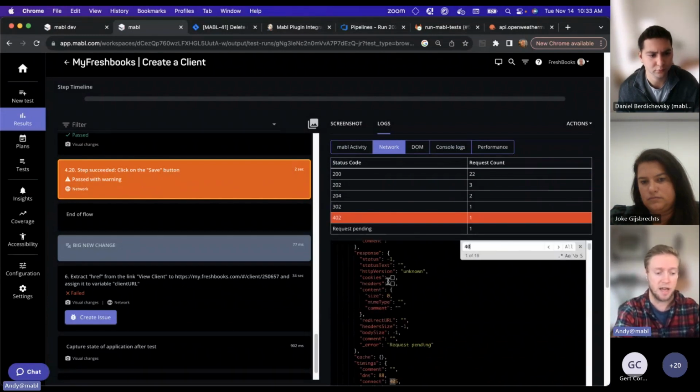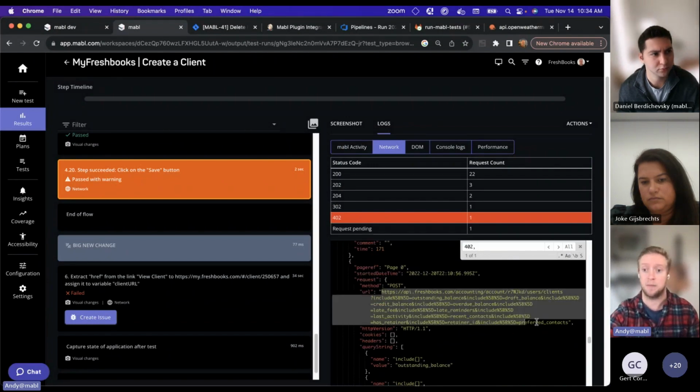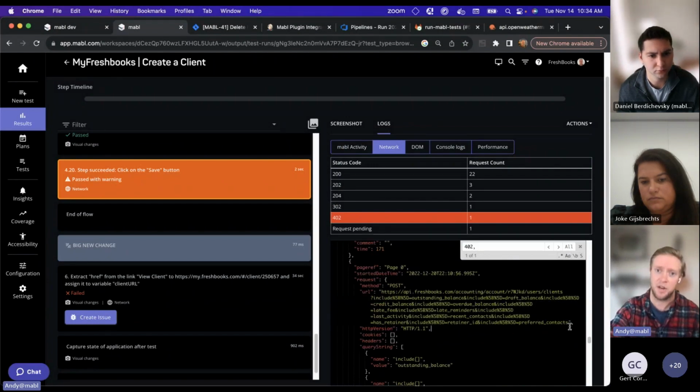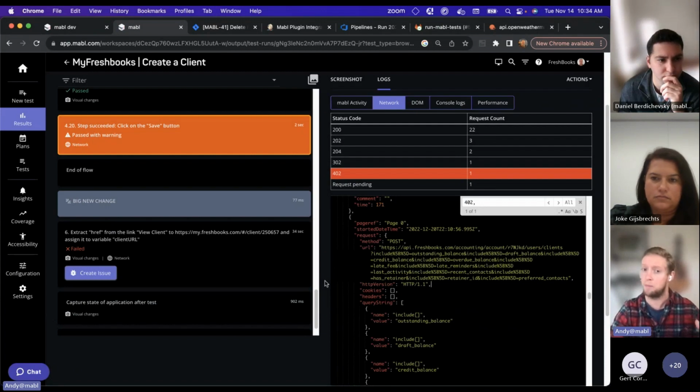And as I scan through that network file, I can actually view the individual API requests that led to that failure. So in a couple of minutes, I've been able to look at a test result and identify this particular failure as an actual bug or environment issue. I've captured the actual API request that might be the root cause of that failure.